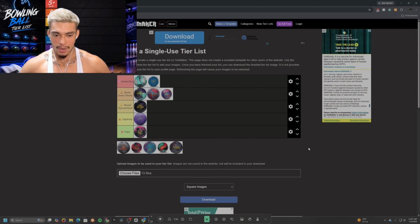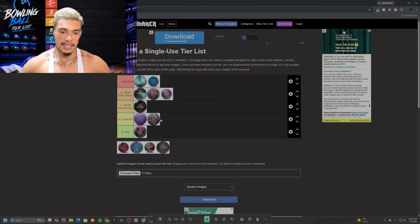Something I don't think I'd ever really use unless it's some kind of pattern. So I'd say it's situational. I don't have too much time on this ball. Grateful that someone gave it to me, and if I ever need a urethane, I have that ball. So not a bad ball.